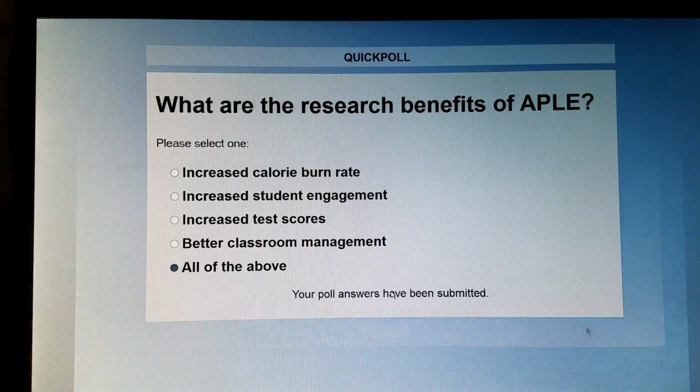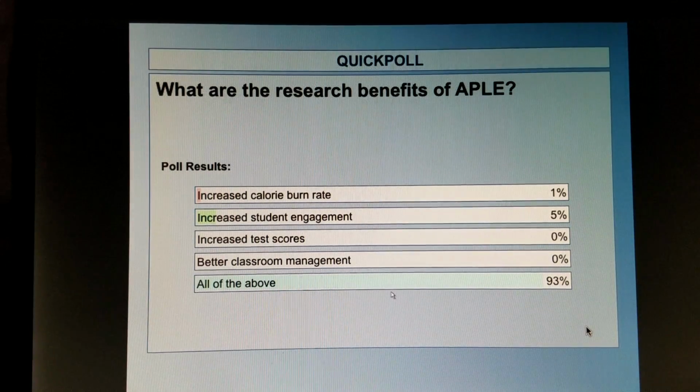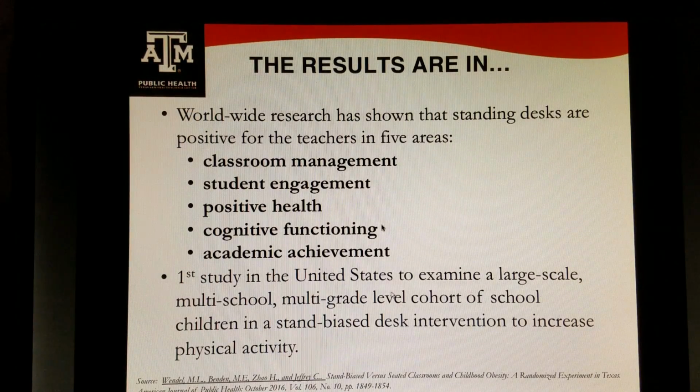Here, I'm kind of running short on time, so I'll need to speed it up. What were the answers? Looks like we have a smart audience. They chose all of the above. Ding, ding, ding, ding, ding. You're right, all the above. You guys are so smart.